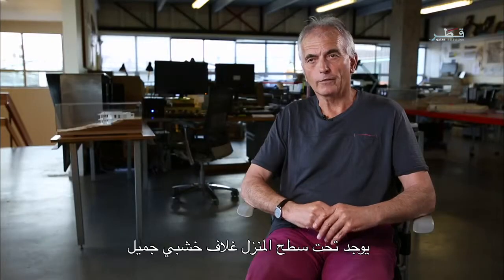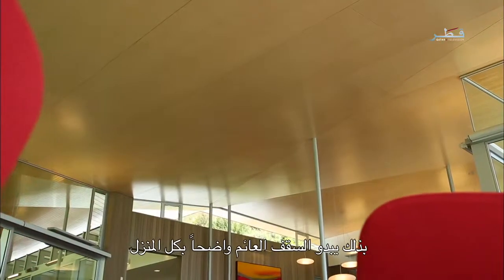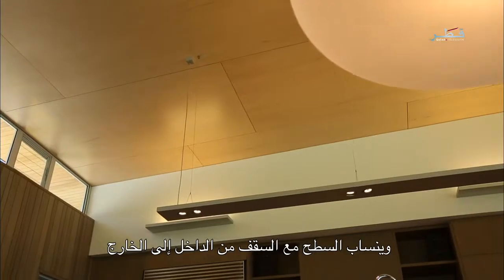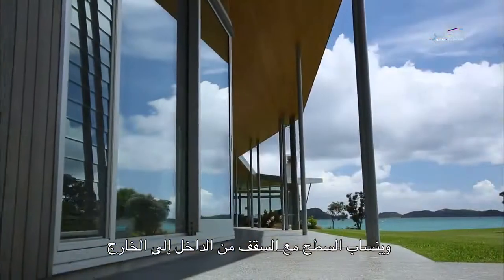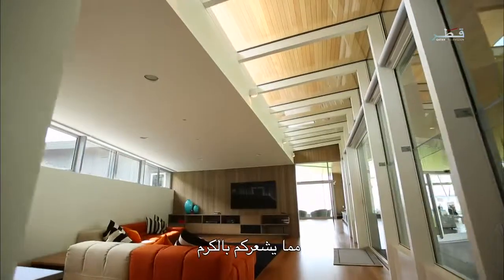The roof of the house has a beautiful plywood ceiling underneath it, so the whole floating roof is expressed right throughout the house, and from inside to outside the roof just flows and the ceiling flows with it, so it's a very generous gesture.